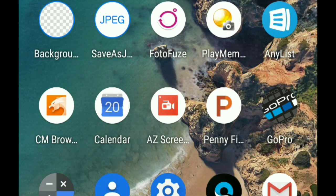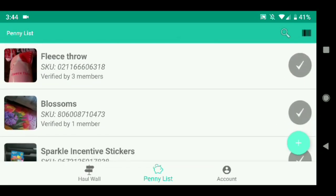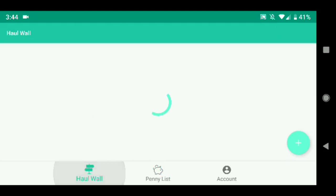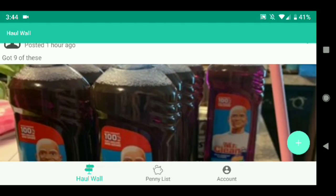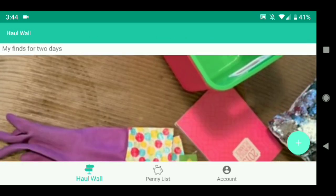Now, to find penny items, you can also go to the Penny Finder app, and what you want to do is scan this. I have an Immune Charge Quick Dissolve Ester C bottle that is a penny item. This is the haul wall. This is called the Penny app. It's a $2.99 one-time purchase, and you can purchase it through your app store, and it tells you everybody's hauls.